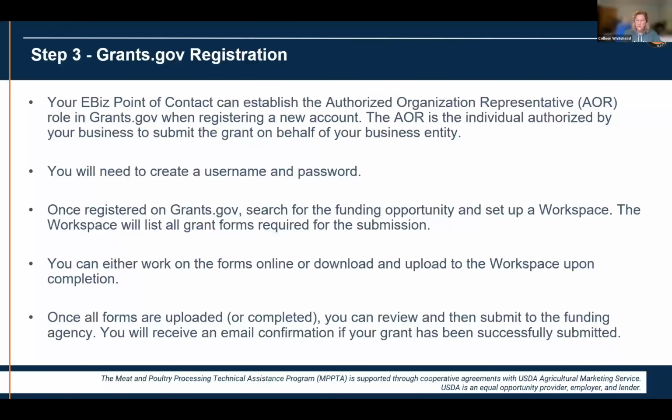Now, when you get to this stage and you see the grant opportunity, and you see the apply button, if the apply button is gray, that means there was an error in the process and you need to back up and make sure everything's been completed within SAM.Gov and with your assignment of role within the system. If the apply button is red, you can move forward with applying for the grant.